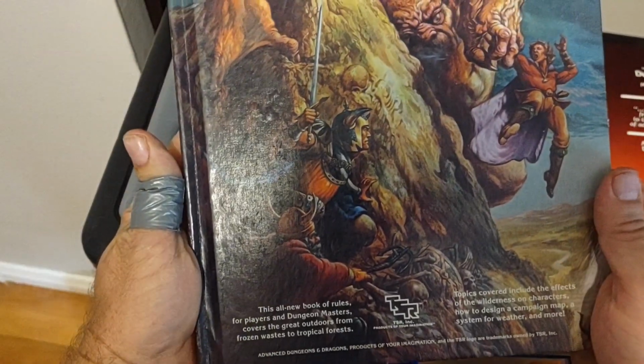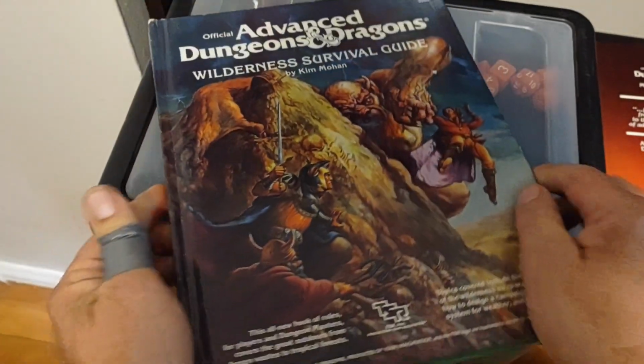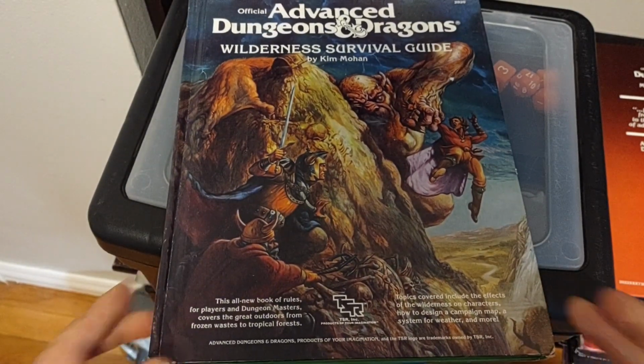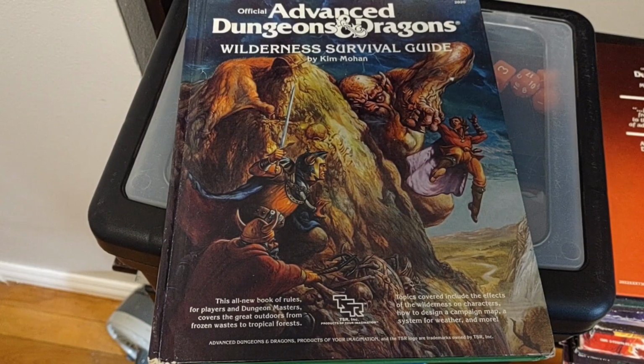thumbing through them. So there's the Wilderness Survival Guide. Kim has just recently passed away, if I remember correctly. It's amazing. It's amazing.